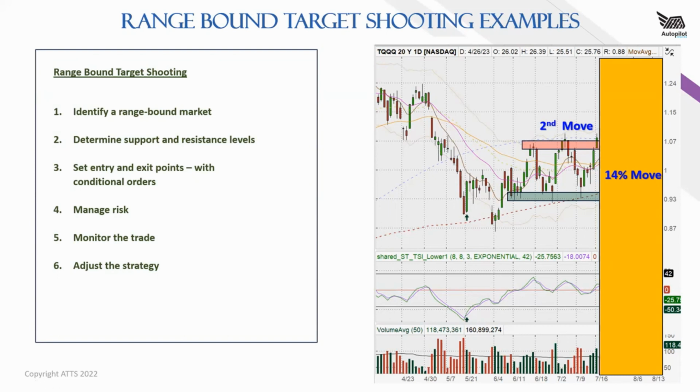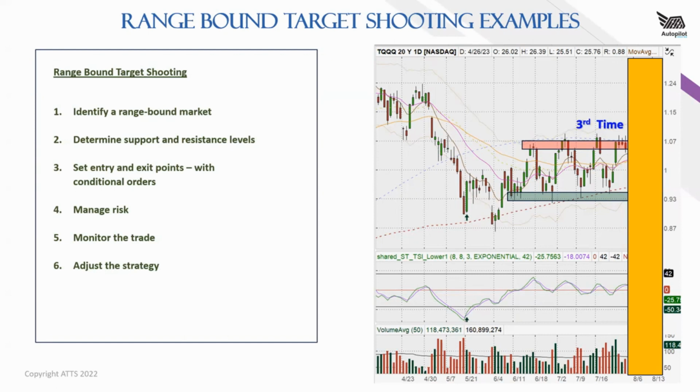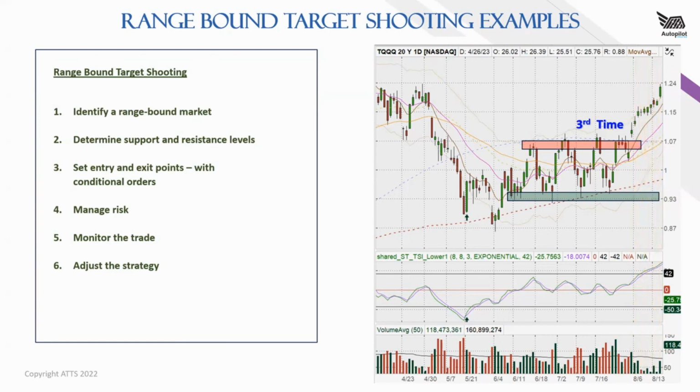Next, I come down and hit it one more time. Reverse, back up. So a third time, I hit my profit target of 14%. And then from there, this is an example where it breaks out and continues to move on up. The timing on this is a really interesting thing. 14% moves three times over a period of 33 days generated a compounded return of 48% for those 33 days. It's an annualized rate of 556%.